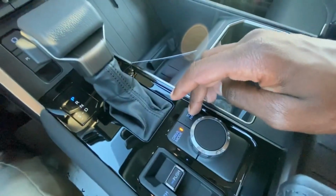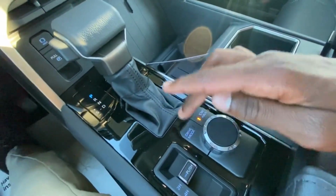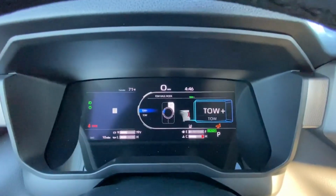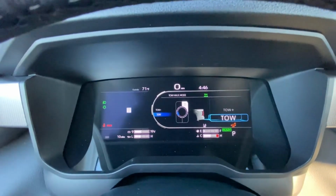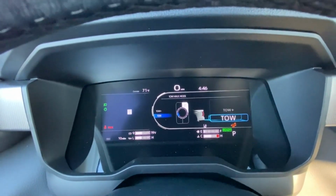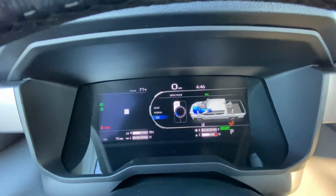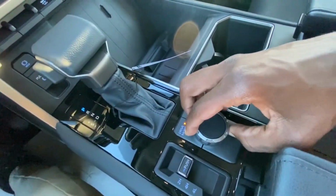And then here you can toggle between your tow haul modes or your drive modes. So when I put in a tow haul mode, I have two different options there, the tow and then the tow plus. And then when I go to the drive modes, I can go between sport, normal, and eco. All with a twist of this knob here.